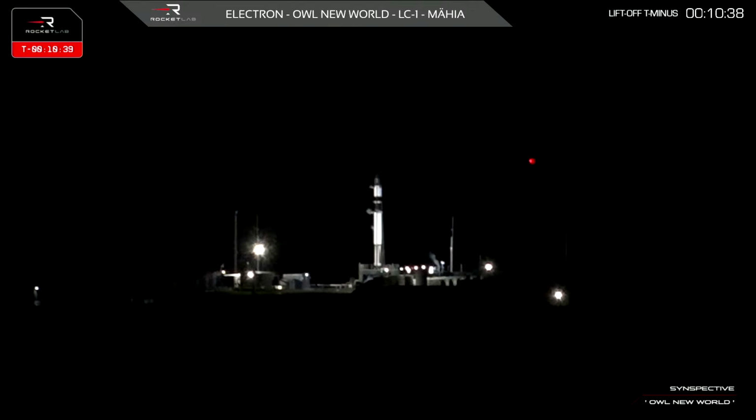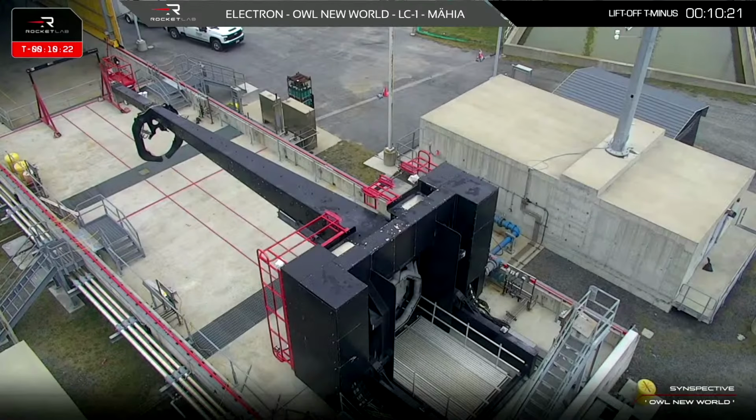As you can probably recognize from our views of the pad, we're launching today from Rocket Lab Launch Complex 1 on the Mähia Peninsula in New Zealand, our primary launch site for Electron missions. But it's the first time we've launched from here for a while, actually, after a couple of busy weeks over at our Eastern Shore launch site on Wallops Island, Virginia, where we have a launch pad for Electron and HASTE missions out of Rocket Lab Launch Complex 2 within the Mid-Atlantic Regional Spaceport.